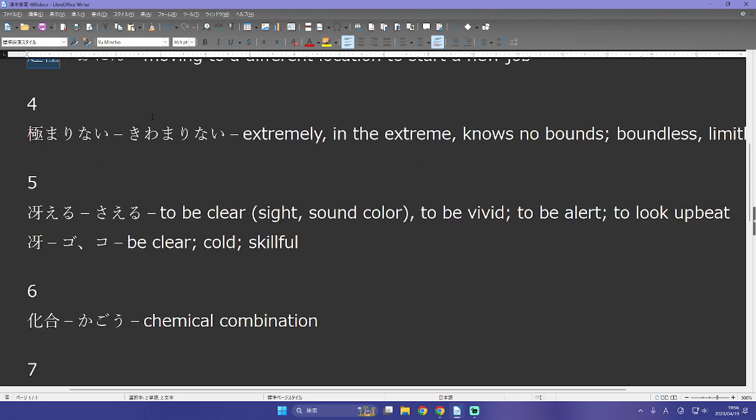Number four is kiwamari nai. Kiwamari is an extreme, with the kanji for an extreme or an extremity. Kiwamari nai is our word for today, meaning no boundary or no extreme. Extremely or in the extreme, literally, again, moving past an extreme or not having one. Literally translated, boundless or limitless. It's having no bounds, having no extremity. Kiwamari nai is boundless.